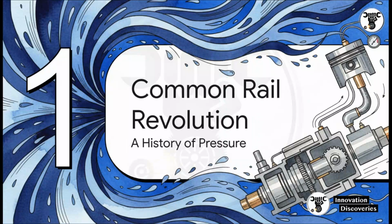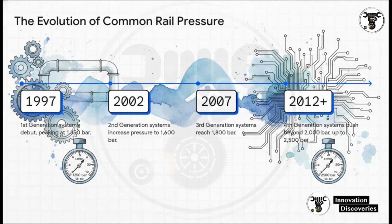You know, to really appreciate today's control challenges, you have to look back at how we got here. The race for higher pressure in common rail technology has been unbelievably fast, and this timeline really shows just how steep that climb has been. Think about this. The first production system back in 1997 topped out at 1,350 bar, which was revolutionary at the time. But in just 15 years, we nearly doubled that figure. This incredible escalation in pressure forced a parallel revolution in both the control hardware and the software logic.